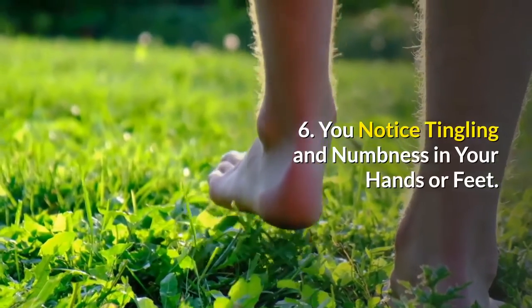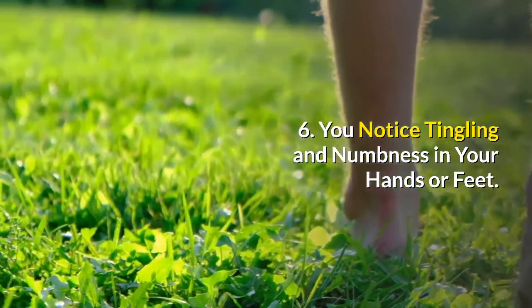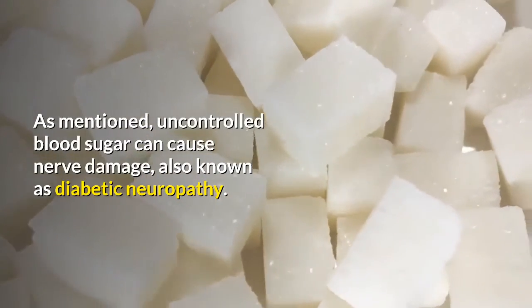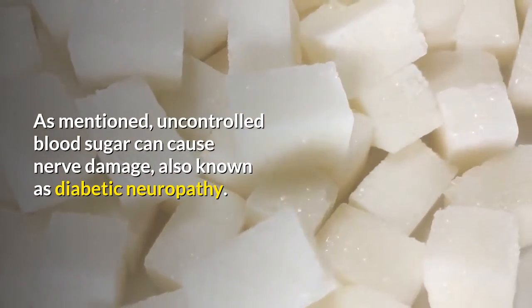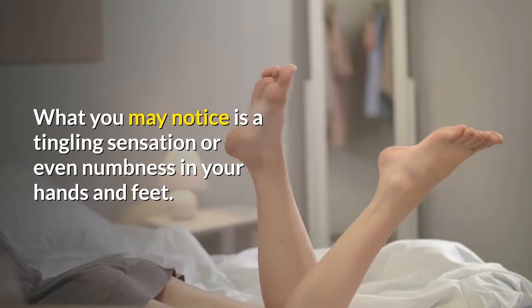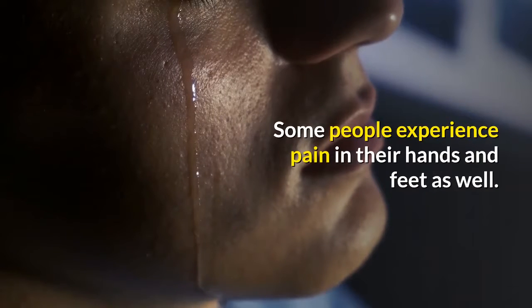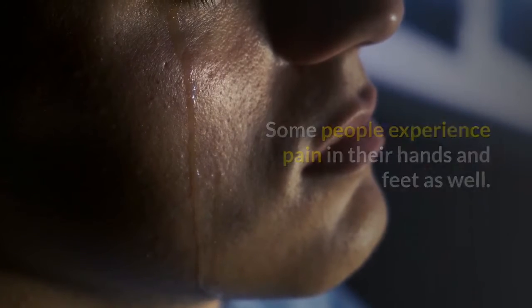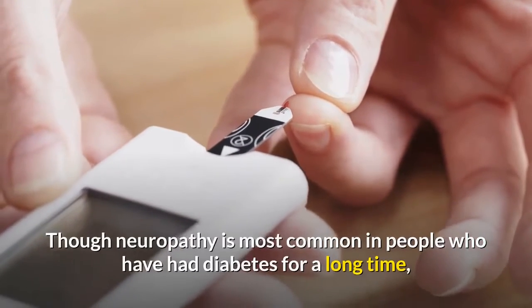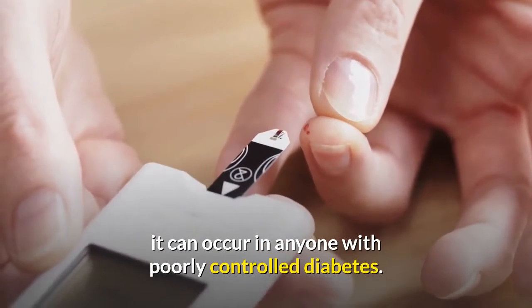6. You notice tingling and numbness in your hands or feet. As mentioned, uncontrolled blood sugar can cause nerve damage, also known as diabetic neuropathy. What you may notice is a tingling sensation or even numbness in your hands and feet. Some people experience pain in their hands and feet as well. Though neuropathy is most common in people who have had diabetes for a long time, it can occur in anyone with poorly controlled diabetes.